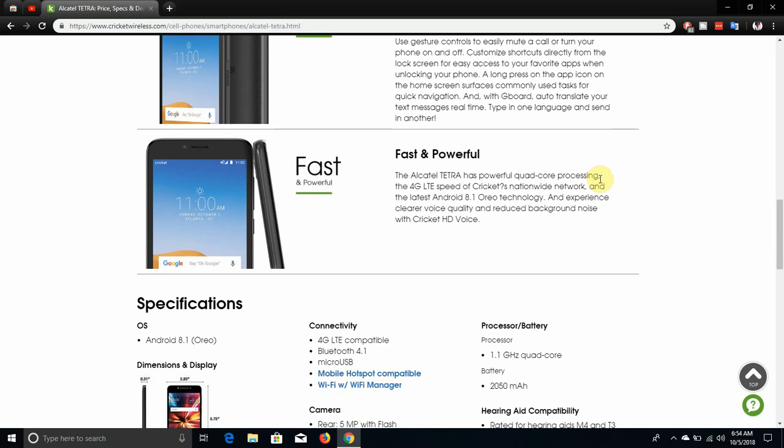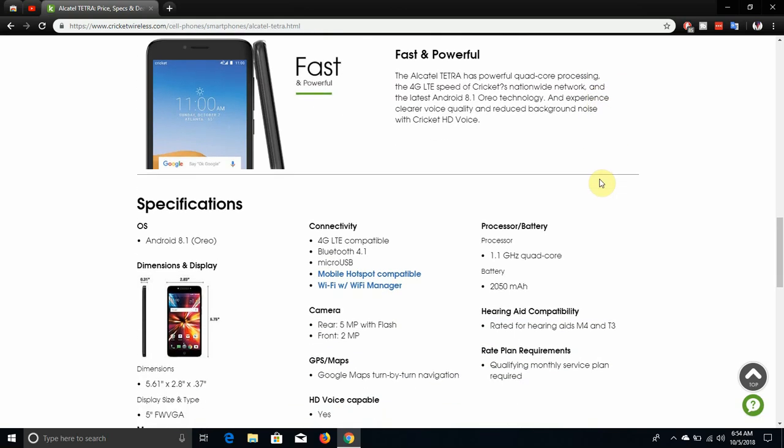Alcatel TETRA has powerful quad-core processing, the 4G LTE speed of Cricket's nationwide network, and the latest Android 8.1 audio technology, and experience clear voice quality and reduced background noise with Cricket HD Voice, right?